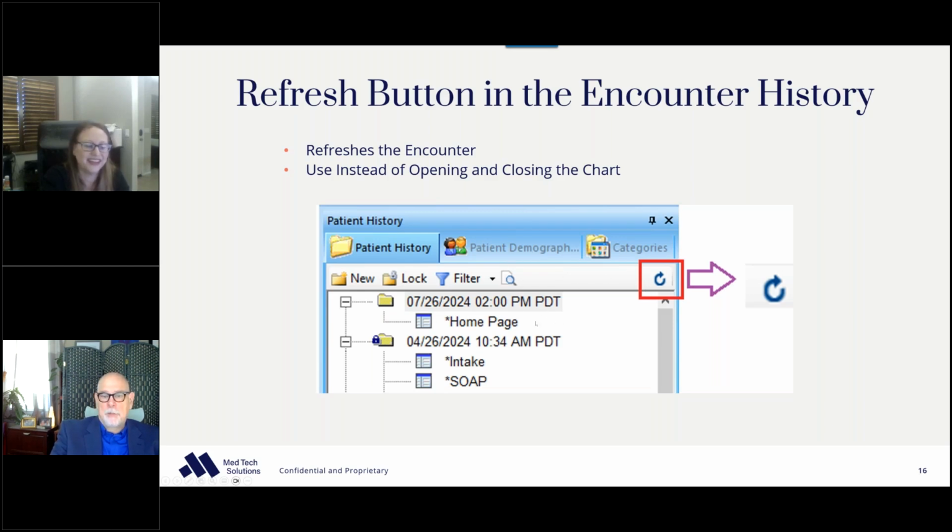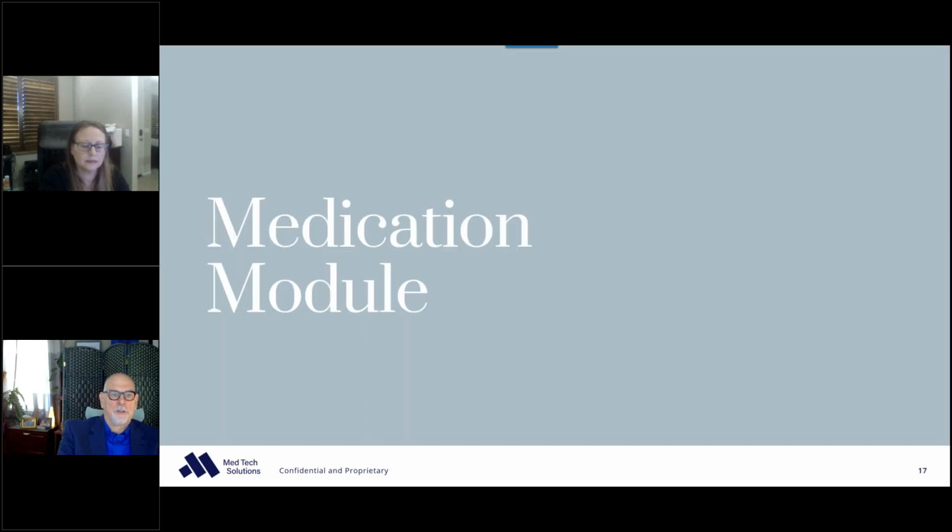Also, if other people have done things in the encounter since you've opened the encounter, this refresh could be where your nurse had done something with the patient or somebody else did something with the patient. It would bring it up into the encounter for you as well. So it is another time saver in NextGen to allow you to do that refresh.